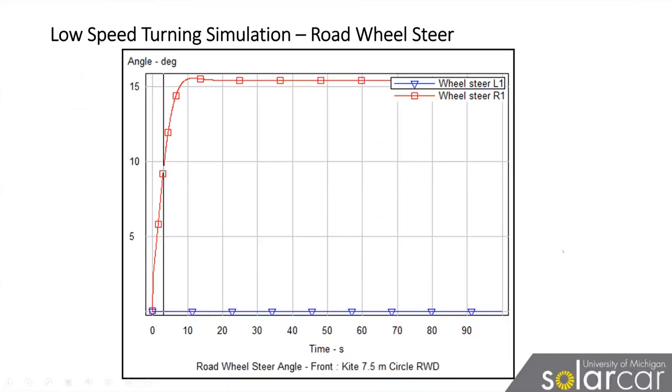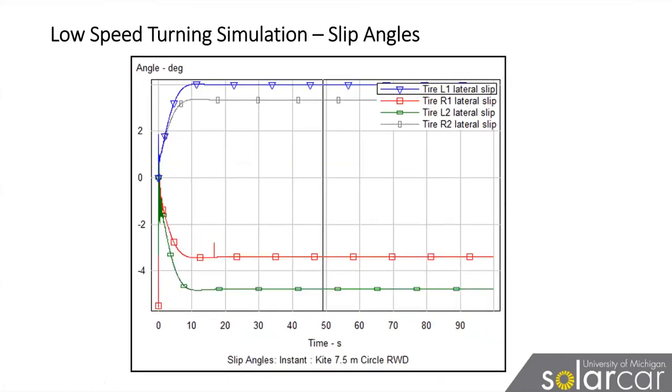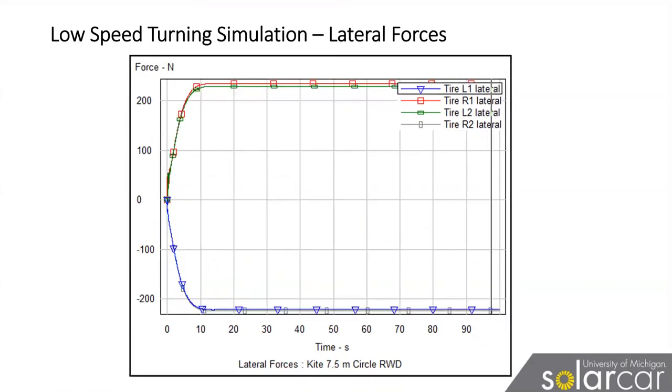Show you some pictures. Here's the steer angle. That's not very exciting. It's about 15 degrees and small change. And here are the slip angles. And you can see that the front and the rear, which are R1 and L2, are generating forces to the right, and the other two are generating forces in the other direction. So I've got this huge spread in forces here. And slip angles, and here's the forces.